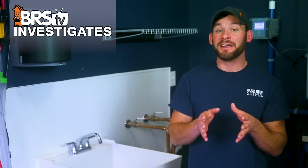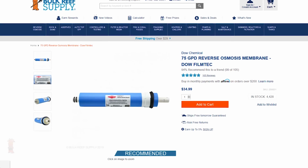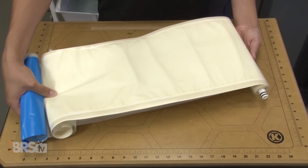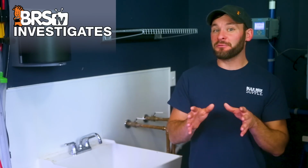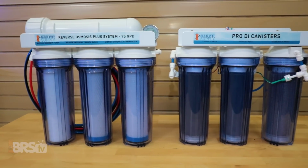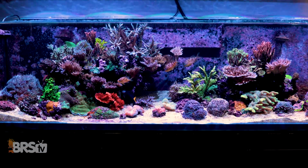So if you detect higher contaminants in your water, you'd likely be best served choosing an RO membrane with a higher rejection rate to remove them more efficiently. However, some of those elements may break through the RO membrane altogether, which is where the right choice of DI resin configuration can benefit the quality of water we produce before it goes into our tank.